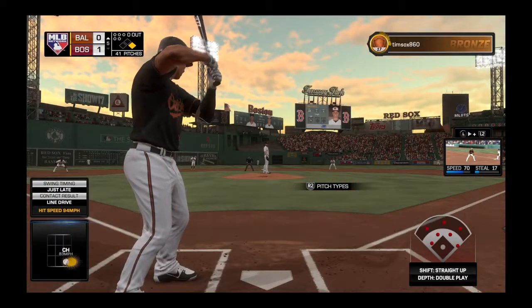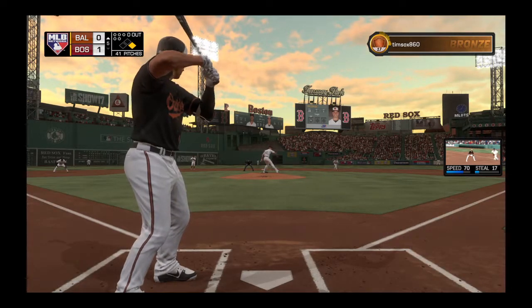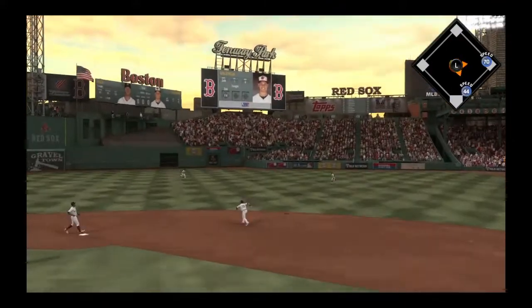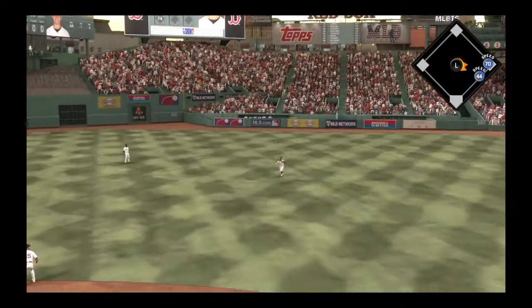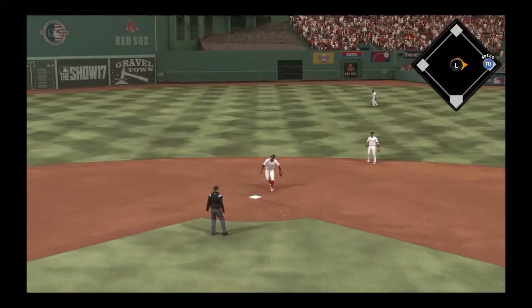Up next for the Orioles, striding in, right fielder, Danny Valencia. 0 for 1 for him in this one. First pitch coming. Here it is. Now a ball lifted high in the air towards shallow right center field. Betts has the best view of this one, so he'll take it for the first out.